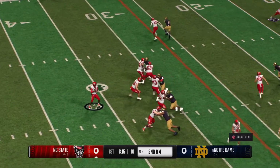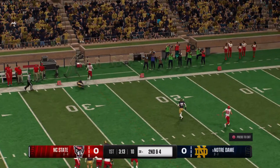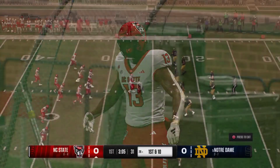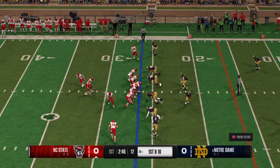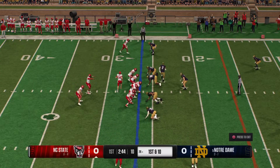Off play action. He's got it. It's a catch along the sideline. Didn't need much, but got enough. Ball marked at the 26. It's 1st and 10.